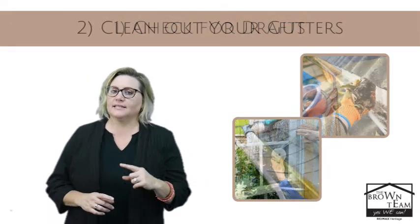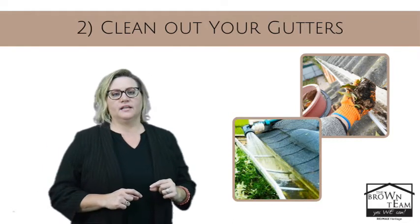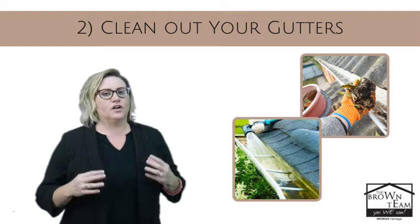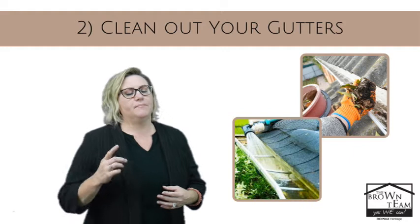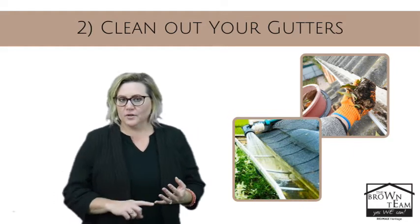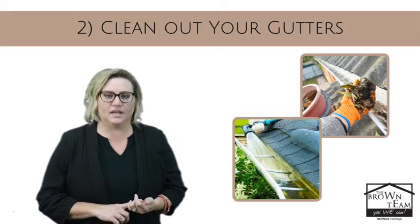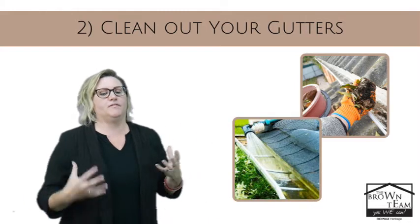The next thing is clean out those gutters. You want to make sure the gutters are clean because this is also a time of year we can get a lot of rain. If your gutters are clogged, it can cause you some pretty major issues and maybe even flood your basement. However, more twigs and leaves and things are going to fall into your gutters this time of year. So it is constant maintenance you must stay on top of as well.